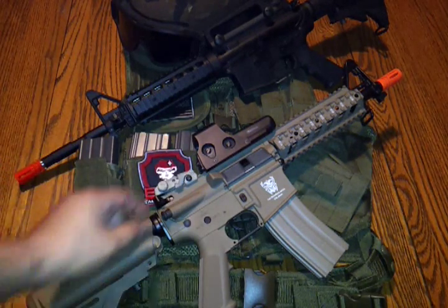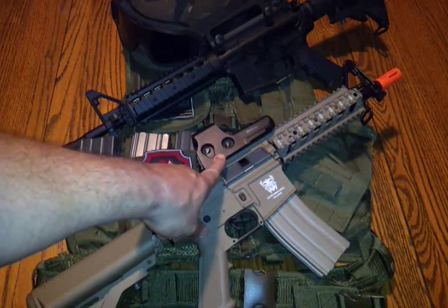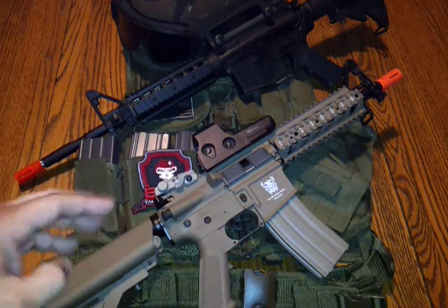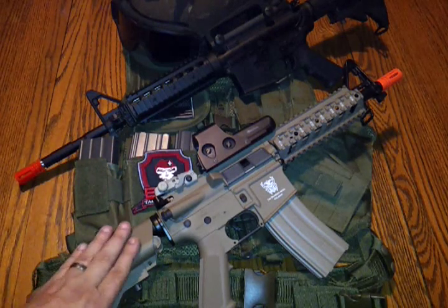But in my opinion, in CQB environments, this is the best sight to have on top of your weapon, or any reflex sight that allows you to shoot with both eyes open. It trains you to be a better shooter.